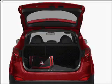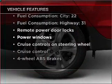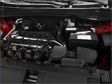This vehicle has both. Plus, enjoy these notable features that are included in this vehicle: power door locks, power windows, power steering, cruise control, power mirrors, an alarm system, an AM/FM stereo with a CD player.